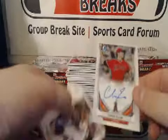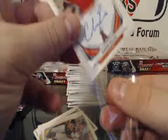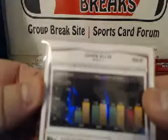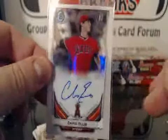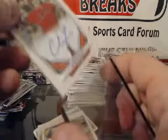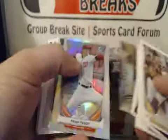Chris Ellis for the Angels, base autograph. Chris Ellis for the Angels. Base auto. These autos are coming quick. Clint Coulter, Eric Fetty, Chrome Refractor.